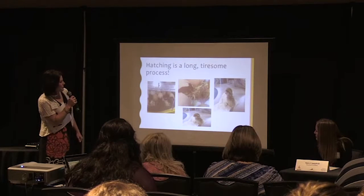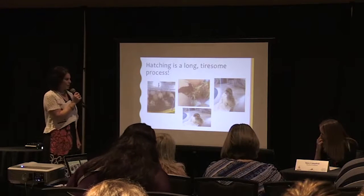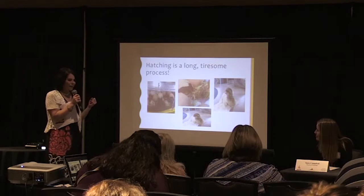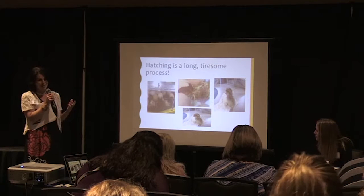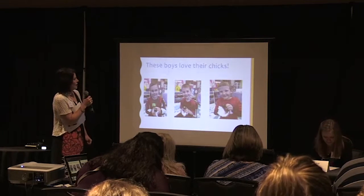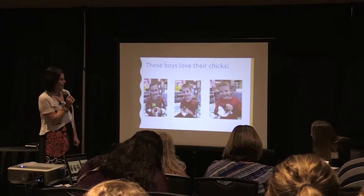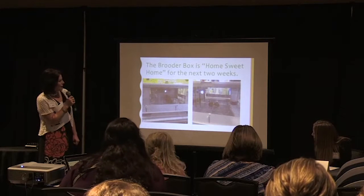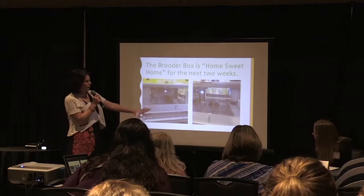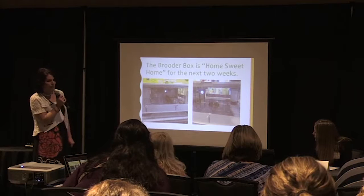And I just put hatching as a long, tiresome process, because it takes a long time when you think, oh, they've got to hatch out, because you see them trying to get out, but it could take hours because they have to rest, and then they pick a little bit more, and then they have to rest again. Here's some of my kids with their chicks. The brooder box is home sweet home for the next 2 weeks. The kids were able to watch all the developments that happened in the first 2 weeks of their life.